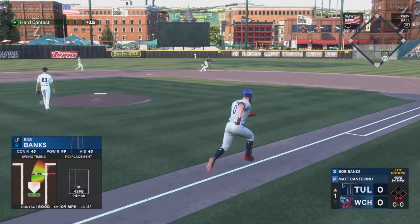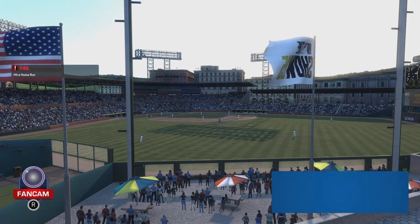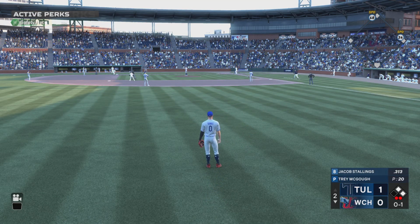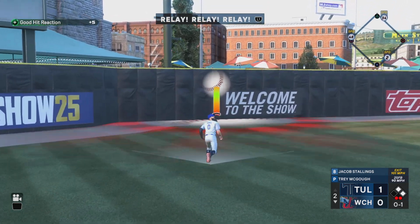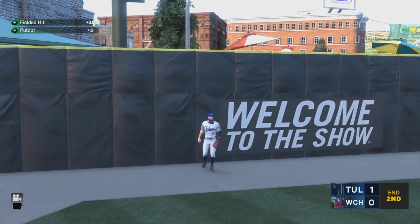Grounds this one up the middle. Play made, that ends the inning. No score. And here at the plate, Jacob Stallings. Here's the 0-1 pitch. Swings and lifts this one to deep left. It's back. Just shy of a home run.